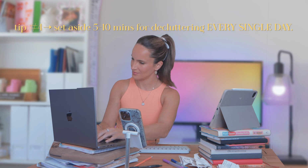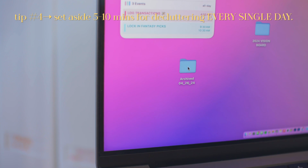Look, if you have more stuff stored on devices than you care to admit, the harsh reality is you are going to need to do a deeper declutter. But you don't have to do it all at once, because that's daunting and nobody has time for that. Instead, consider setting aside 5 to 10 minutes every day to clean something out, whether it's your inbox or your camera roll or your desktop or your folder that you made earlier.